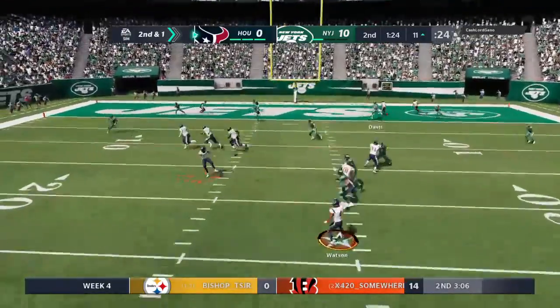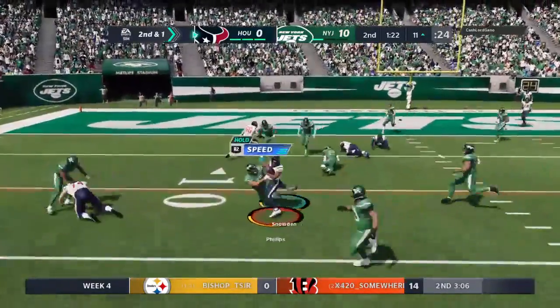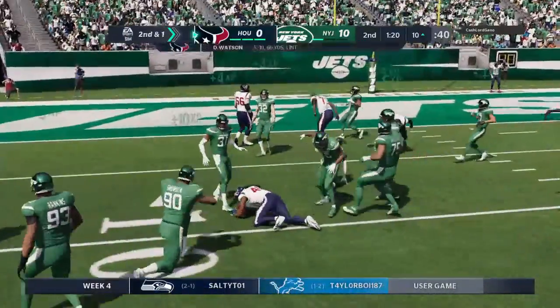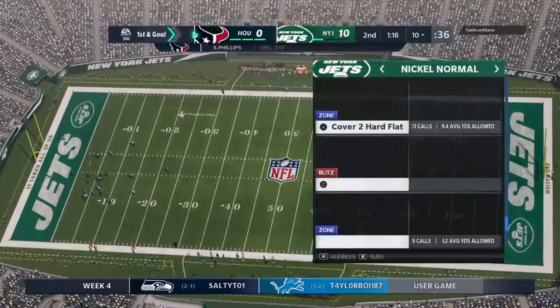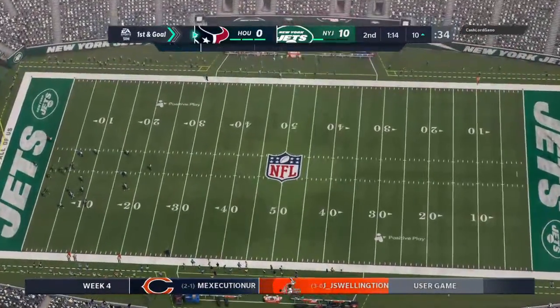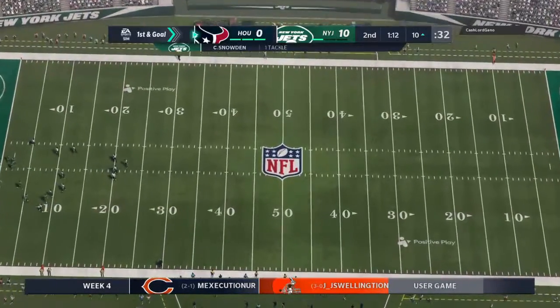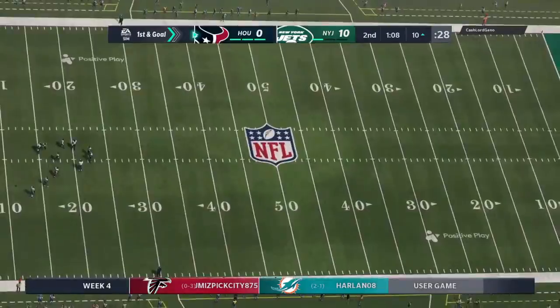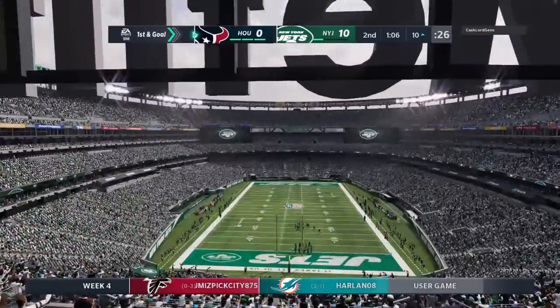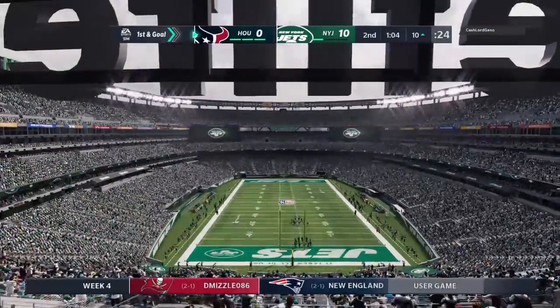To throw again on 2nd down. Watson. Oh, it's a screen pass. That's complete. And he'll get it here to the 10-yard line. Only gets a yard, but it's enough to set him up 1st and goal. In order for a screen pass to break big, a lot of things have to come together and be well executed. But all it takes is one small thing to go wrong and keep it from being a big gain.